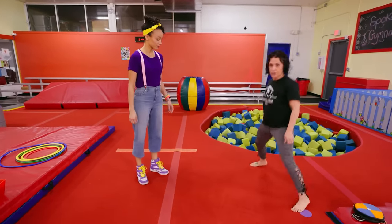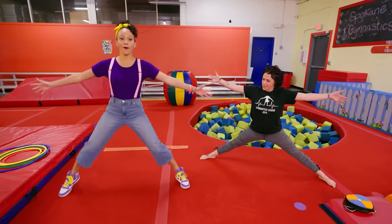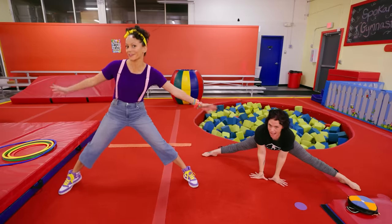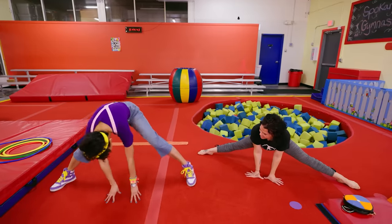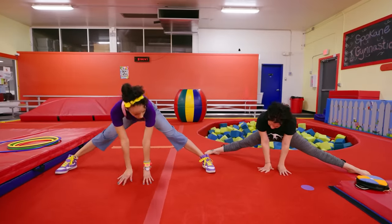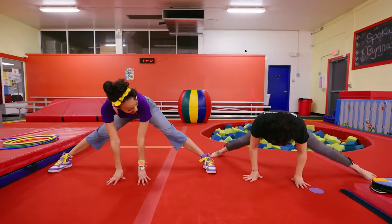Okay. All right, we're gonna be really, really big. Whoa. Big, like a hippopotamus. You're more flexible than me because you're a real gymnast. I've been practicing. This is our straddle shape. Okay. Can you try to like a trunk? Can you move your hands like this? Oh, like an elephant.